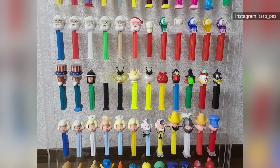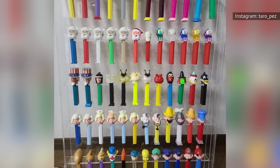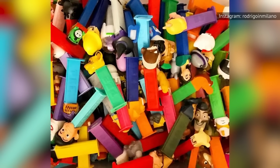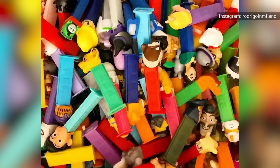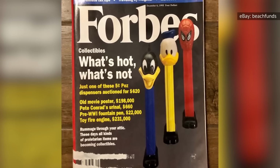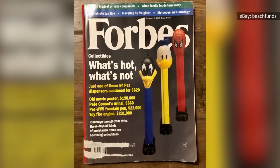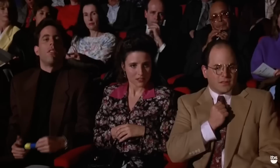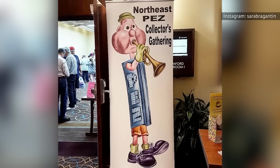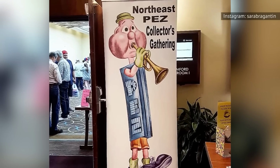It wasn't until 1949 that the company introduced its first Pez dispenser to hold the now brick-shaped candies. And it wasn't until the late 50s rolled around that the company started introducing its novelty dispenser characters. Then, in the 90s, collecting Pez dispensers became a fad, with the candy appearing on the cover of Forbes magazine and in an episode of Seinfeld, and collectors convening in Ohio for a first-ever Pez convention. But as with all trends, they tend to peak, then decline.